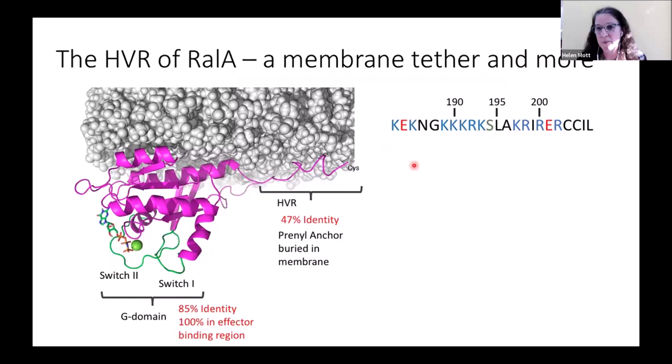Okay, so we have this hypervariable region, and this is going to be processed in the cell. The processing goes that we have a loss of the final three amino acids, and hopefully that's appearing on the right hand side of your screen because I can't see it. Then we get carboxymethylation of the C-terminus, and then we get addition of geranylgeranyl, which is an isoprenyl lipid. And that geranylgeranyl is then enough to make it stick into the membrane. Okay, so this is what happens in the cell.